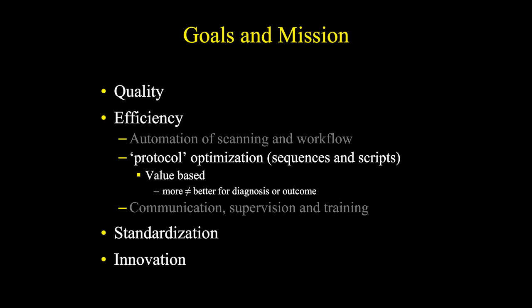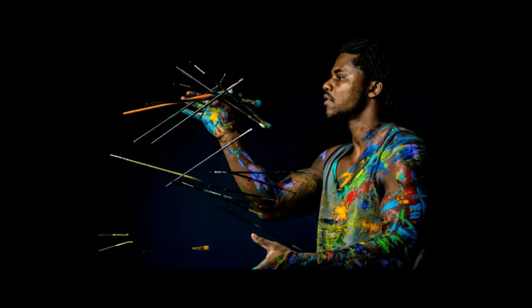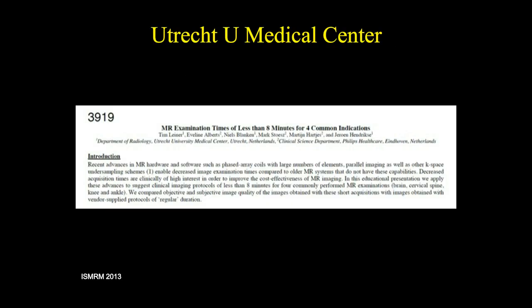Now, the industry is also moving towards protocol optimization, bearing in mind that more is not better. Despite the fact that we all have the way we like to do things, the world is moving towards more concise protocols. And this is some nice work that the Philips folk did with the University of Utrecht, looking at common exams that they can get done in less than 8 minutes.